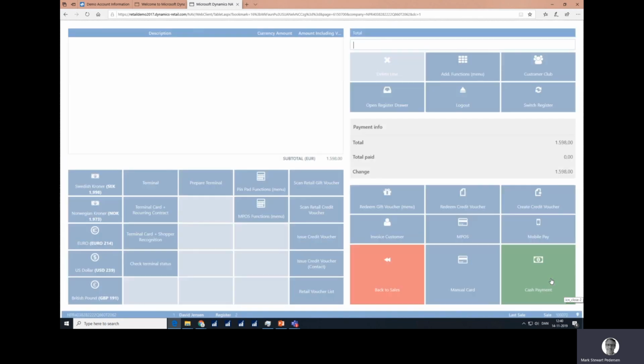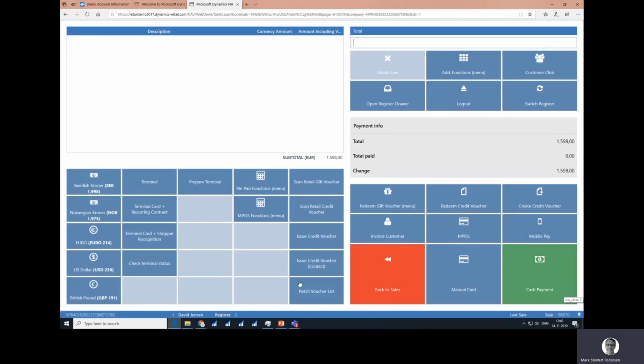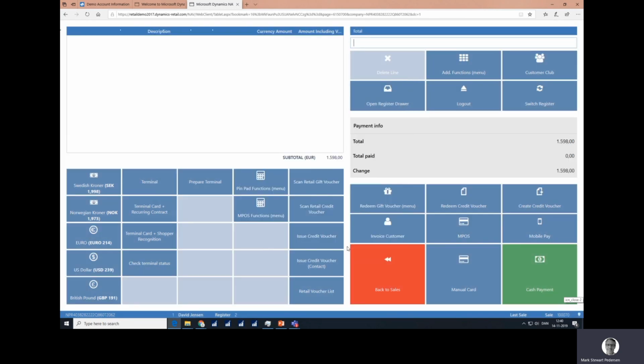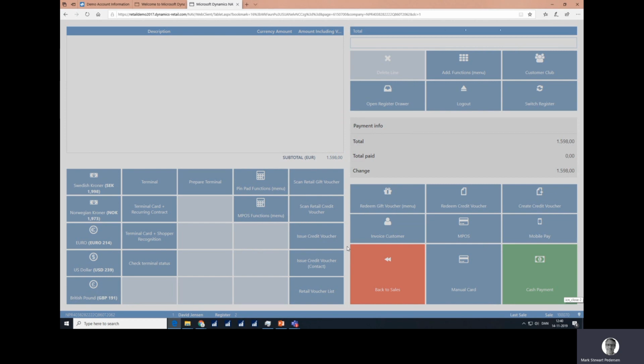I go to payment. Now the whole thing changes for things around the payment. What's the currency, the credit card integrations, gift cards, coupons, and so on. In this case, I'm just taking a payment. And in that second now, when I'm taking the payment, the full transaction has been registered. The general ledger is updated, the inventory level is updated, the VAT, everything has been updated.